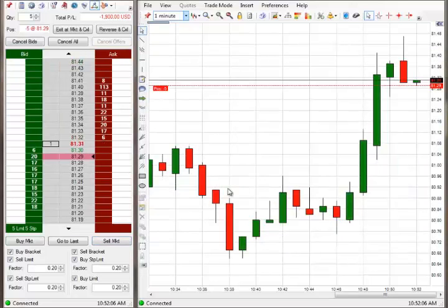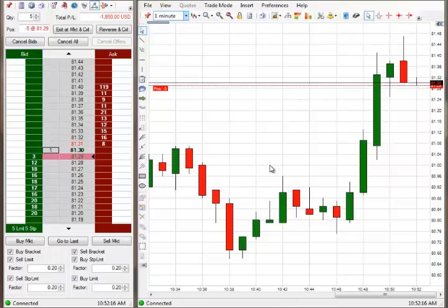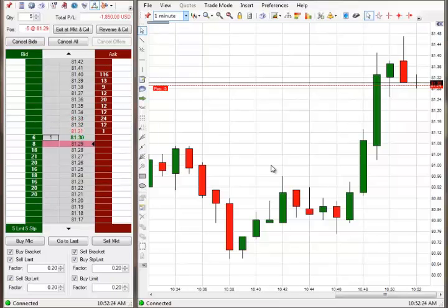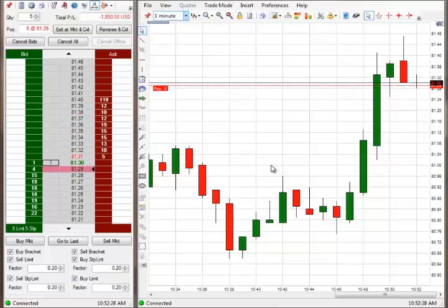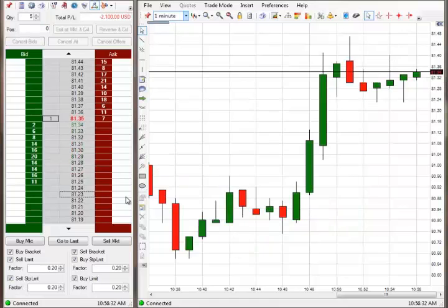Okay, I've gotten a good code entry here to go short. I'm going to go ahead and take it. I got it offset today. Okay, I'll be right back. Okay, I had to get out right there. It looks like it's going back into the chop again.